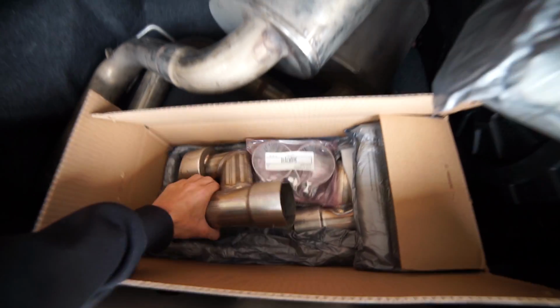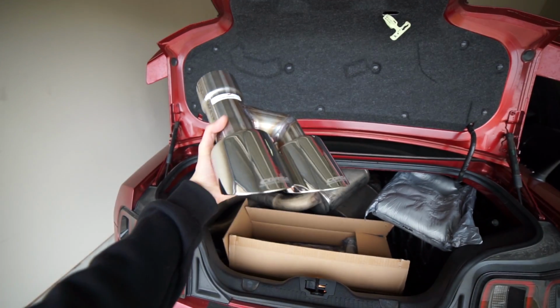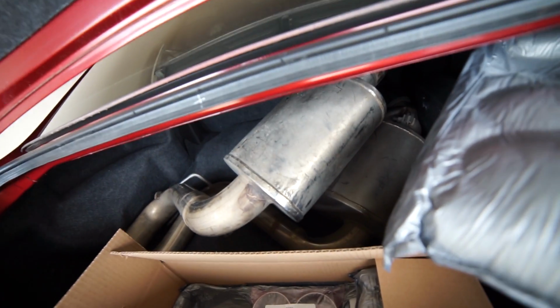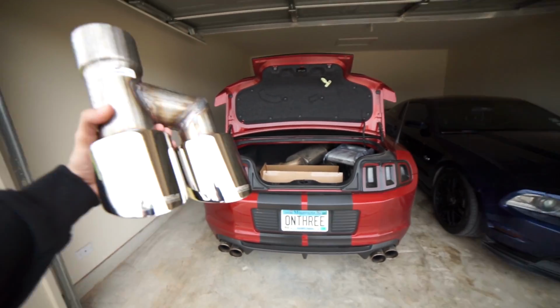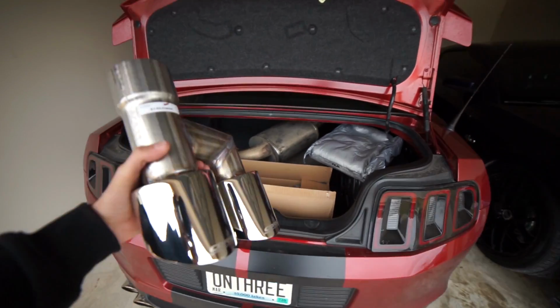These right here are Corsa tips. These are Corsa polished tips. And yes, those right there are Corsa Extreme mufflers. Now you guys are probably wondering, Nico, they don't make Corsa Extremes for the 13 to 14 Shelby GT500. Yes, of course they do not. They only make Corsa Sports. And if you have Corsa Sports, that's kind of lame because that is the quiet version of Corsa Extreme.